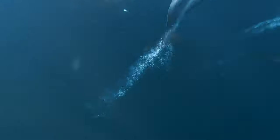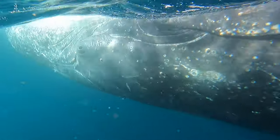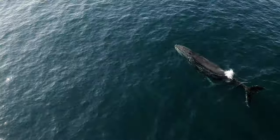Just as everything reaches a climax, the biggest predators show up. A whale will eat the entire bait ball, and the process starts all over again.